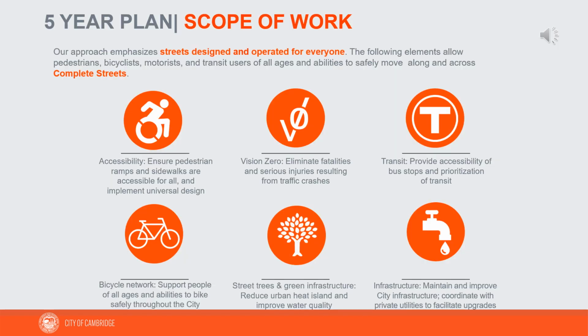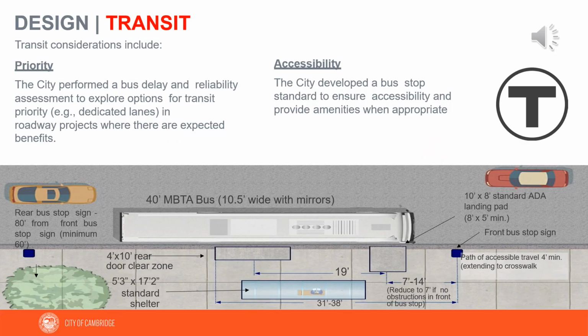The elements shown on this slide are utilized by engineers, designers, and planners to achieve the goals of the policies adopted by the City Council. The Cambridge Growth Policy and Vehicle Trip Reduction Ordinance places an emphasis on sustainable modes of transportation to promote livability, improve air quality, and reduce gas emissions. Bus stop designs must follow MBTA standards to ensure access to the bus by people of all abilities.